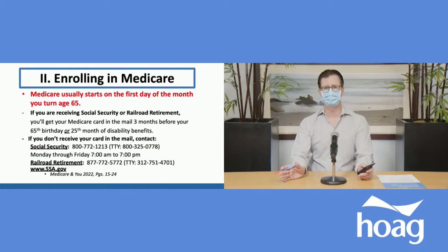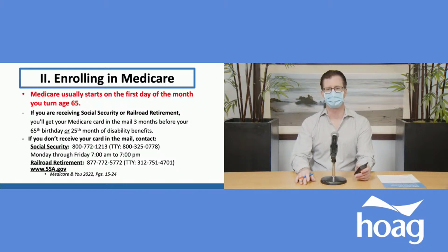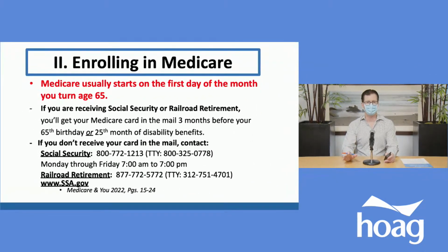So, enrolling into Medicare. Medicare usually starts on the first day of the month that you turn age 65, unless your birthday falls on the 1st, then they actually backdate a month. If you are receiving Social Security or railroad retirement benefits, you'll automatically get your Medicare card in the mail 3 months before you turn 65 or in the 25th month of receiving disability benefits. If you're in these circumstances and you do not receive your card in the mail, go ahead and give Social Security a call.